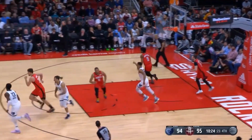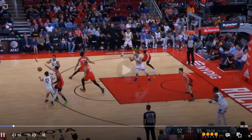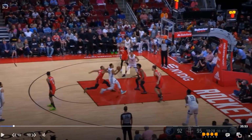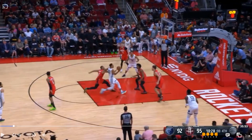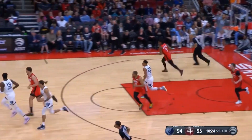No help side defense there. Look at Eric Gordon. Let's go back and look at what happened there. So this is where when your guy gets beat like that, it really puts you in a bind there. I think the fact that Triple J is a great shooter, but Alperen could have been a little more aggressive. Josh Christopher maybe could have anticipated that, but I think he was just focused on his man, just young guy plays. And both of them get split. That's why Eric Gordon looks like, what?